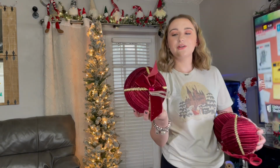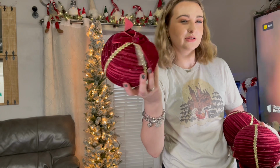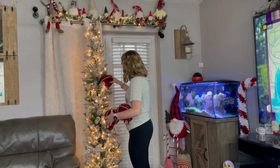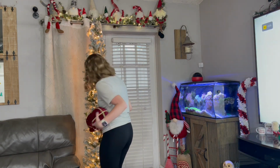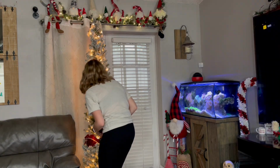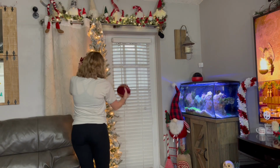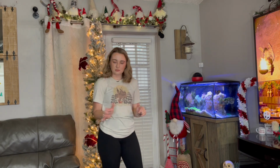These really just looked Gryffindor to me. They have little beads on them, and in the gold they just really look Gryffindor. So I'll place them into the bigger spots, like here, if it'll stay right there. Then one over here, and then maybe one off to the side. Maybe I'll move this one into the middle, so that way they're just kind of spaced out.